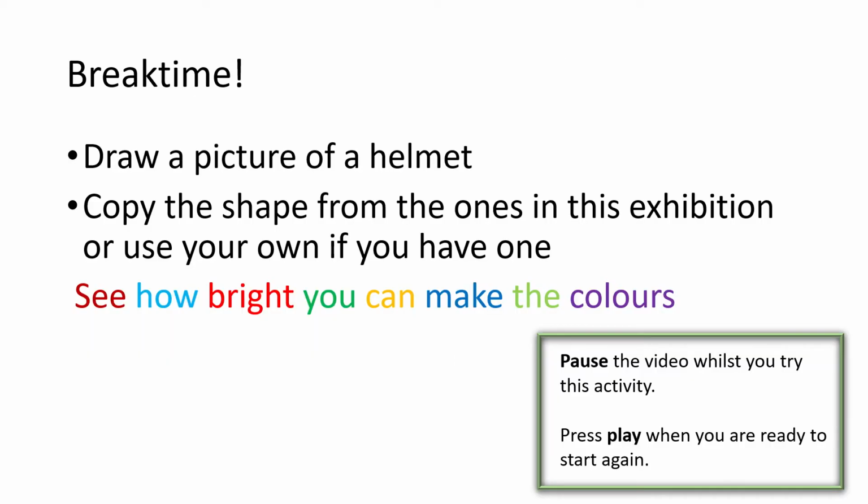It's break time. Time to take a little break. Why don't you draw a picture of a helmet? You can copy the shape from the ones in this exhibition or use your own if you have one. See how bright you can make the colours. Plastics can be any colour you like, as bright as you like.